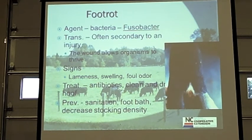The nice thing about foot rot is it's usually very treatable just with antibiotics. And you can do a sanitary or a foot bath to try and help take care of it too. And in a dairy situation, where the cows leave the parlor, they usually have a foot bath set up with some treatments in it just to help kill it.